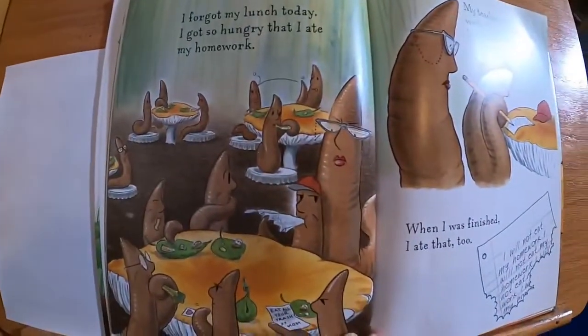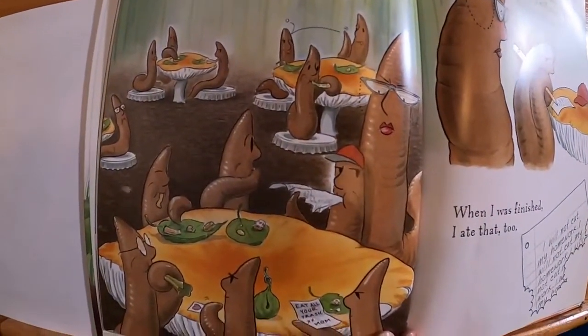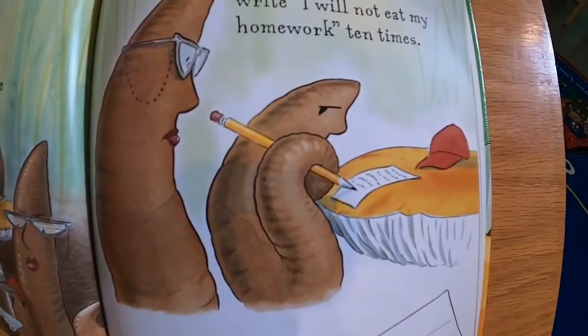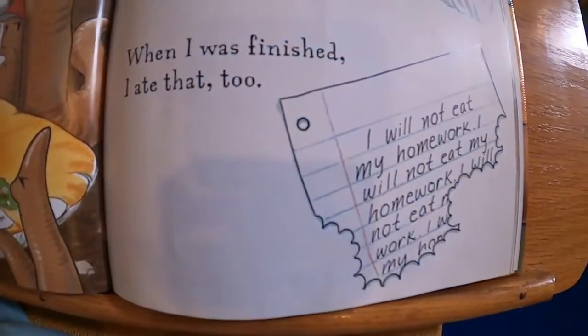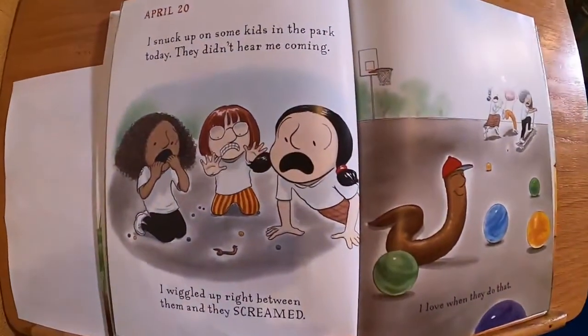April 15th. I forgot my lunch today. I got so hungry that I ate my homework. My teacher made me write, I will not eat my homework 10 times. When I was finished, I ate that too. Boy, he was hungry.